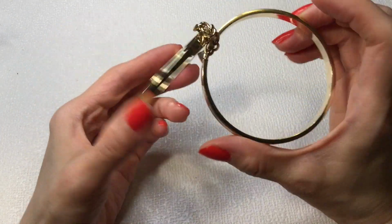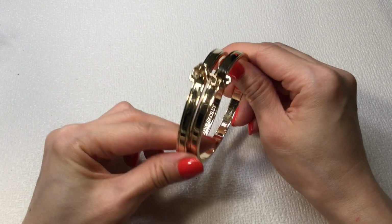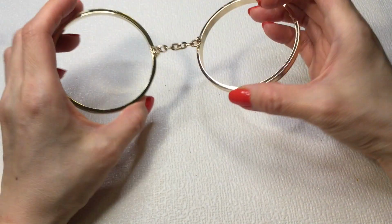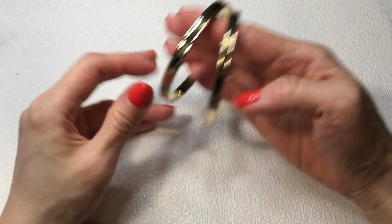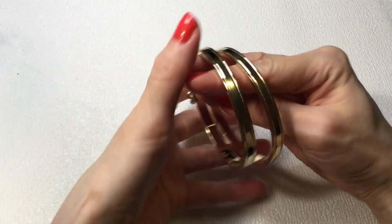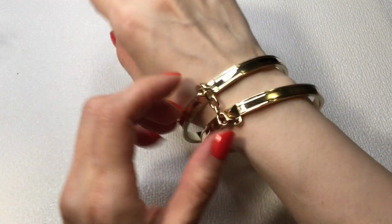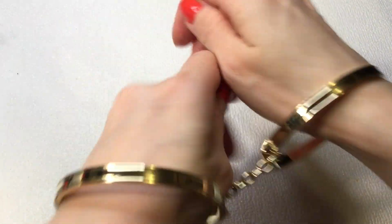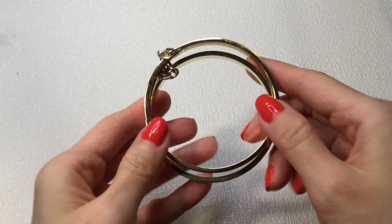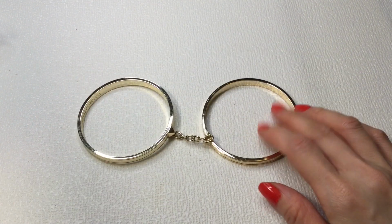This is really beautiful. This is by Victoria's Secret. Victoria's Secret made a lot of jewelry, and I did not know that. Did you guys know? This is really pretty. It looks like a handcuff bracelet here. It's gold tone, has a nice weight to it. And it has this little chain that holds them together. Really pretty and nice and shiny. And I guess you could wear it like this too, if you want. Really pretty. So let's take a measurement on this guy.